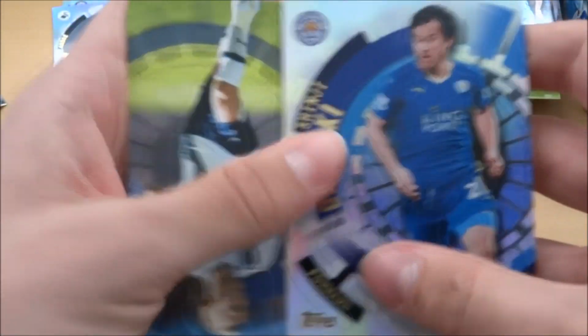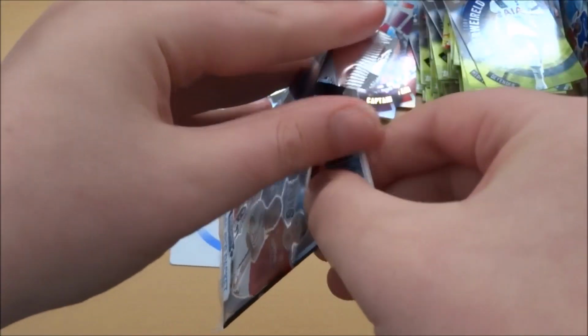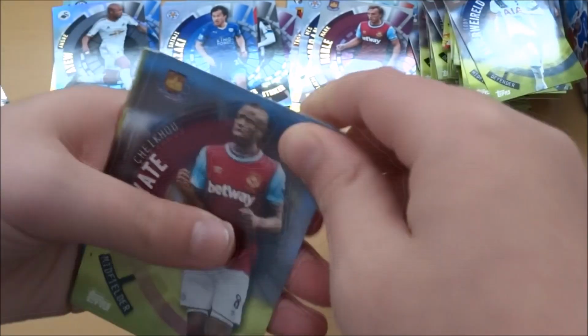So you've got Okazaki, star striker, and Alderweireld. Wow. Can we get two in a row? This would be fantastic if we did. Let's just. It's so much thicker though, isn't it? Look at that. Yeah, I know. It's like the texture of fire.